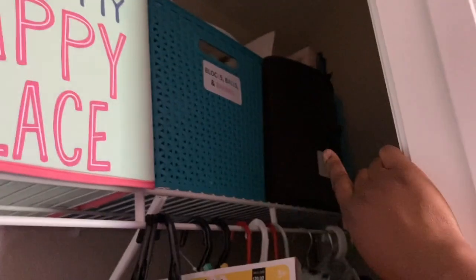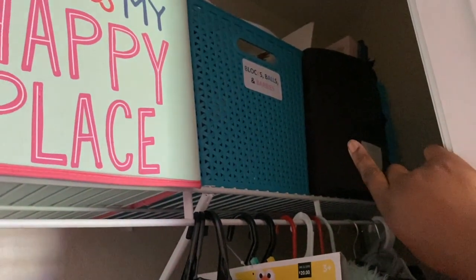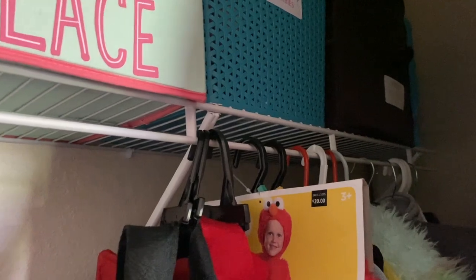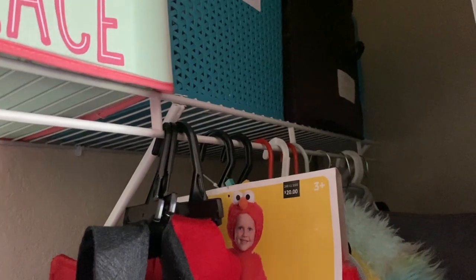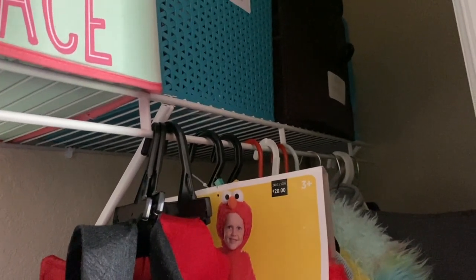Right next to that is my scrapbooking stuff. Whenever I have a chance to scrapbook, I haven't scrapbooked in so long, but whenever I do, all of my supplies and materials are in this little brown bin right here. Right besides that brown bin is a little paper gift bag that has recycled tissue paper in it, because I don't buy tissue paper, I don't buy gift bags, I recycle all those things.